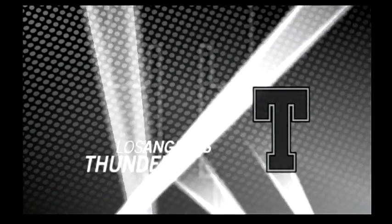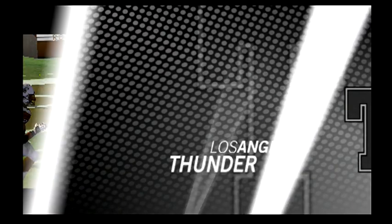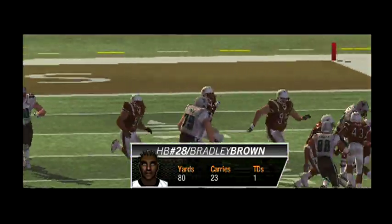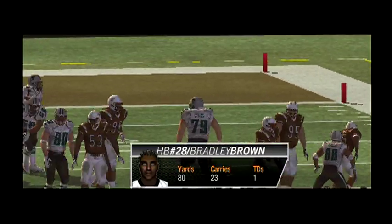Here's the thing. We always say that in any long run, someone has to get a big block. And that's exactly what this is. I mean, this guy just gets run over, and he's completely knocked out of the play.